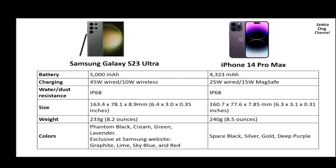Size wise, Samsung Galaxy S23 is bigger in size with a 6.4 inch and thicker at 0.35. For the weight, S23 Ultra weighs less at 223 gram. In terms of color choices, Samsung Galaxy S23 Ultra has more color choices. You can get new colors: Phantom Black, Cream, Green, and Lavender. You can also get exclusive color options including graphite, lime, sky blue, and red, if you buy directly from Samsung official website. This is better, more choices than iPhone 14 Pro Max.